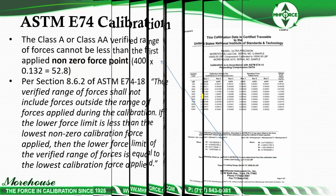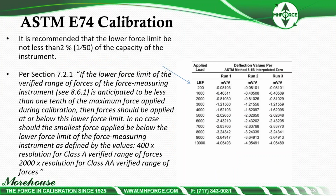Recommendation: ASTM recommends the lower force limit be not less than 2% of the capacity of the instrument. That's still a recommendation. Customers request 1%, and we're glad to do it if it meets the resolution times 400 or resolution times 2000 criteria. On the other section, people say, well, hey, 0 can be my first force point. I can just put a 0 there and then I can claim the 52 pounds.